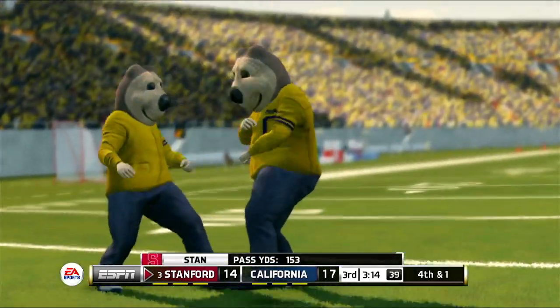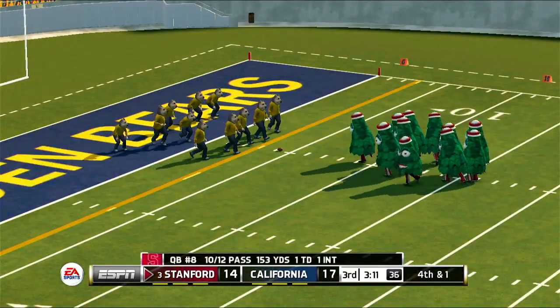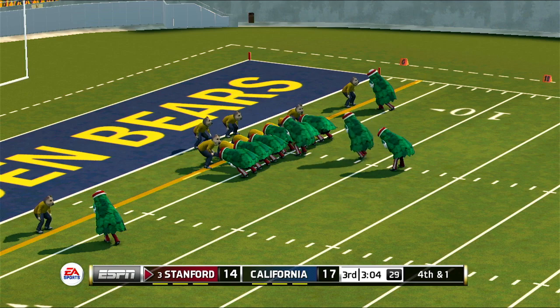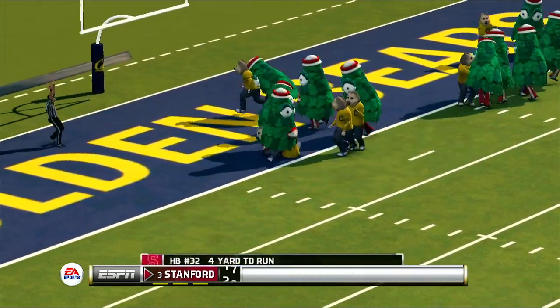So close, but they fall short of the first down. You've got to throw the ball a little deeper next time. Don't take any chances of coming up short. Looks like they're going to go for it on fourth down. They put everyone up on the line. Touchdown, Cardinals.